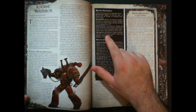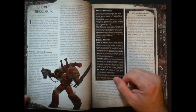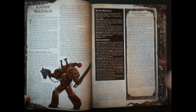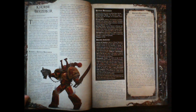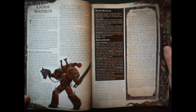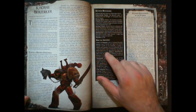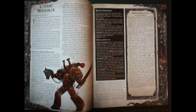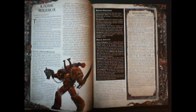You can see their starting gear is a chain axe or a chain sword and a bolt pistol or a second chain axe, so that's just like the game. You typically see Berserkers with a chain axe and a chain sword. 2 frag grenades, 2 crack grenades, 16 plus 1d5 wounds. So, just like in the game, 40k, the tabletop, they have rules that show how their rage and everything dominates their ability to maintain and do anything but seek out melee and kill the enemy.